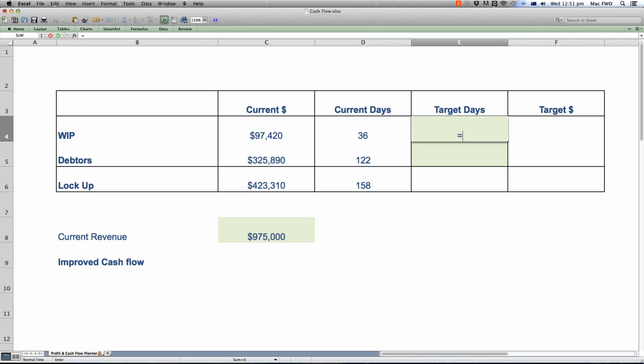So what we did is we didn't focus at this stage on anything on their WIP. We just left that as it was, so their WIP balances stayed the same. But over time, we implemented strategies to get those WIP days down to 54. And the difference that had in their lockup, on the same amount of revenue, was that their lockup went from $423,000 to $241,000, which gave them a cash injection over time into the business of $181,000.